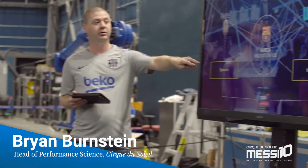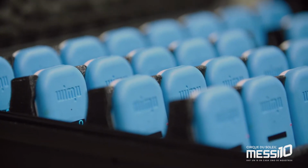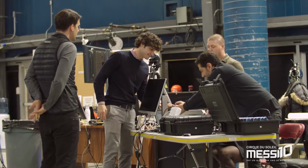This project represents a collaboration between Cirque du Soleil, the Barça Innovation Hub, Realtrack Systems, the makers of WIMU technology, and VU University in Amsterdam.